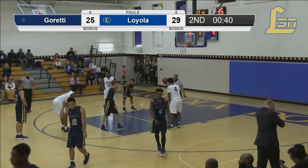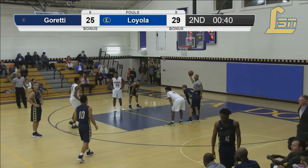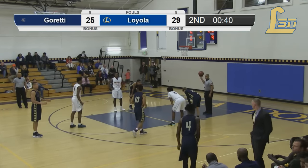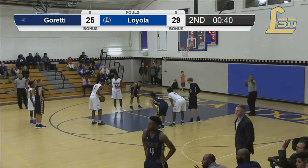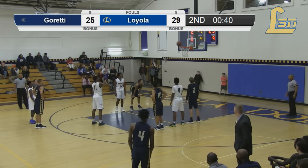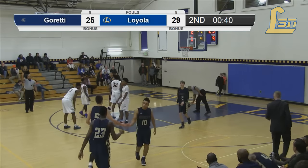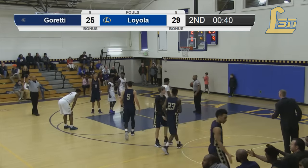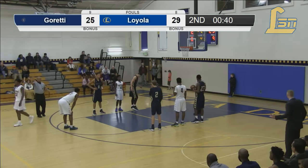Nevertheless, though, you got to be encouraged by guys like Nake drawing fouls. Nice pump fake to get to the basket. And Nake at the line. Just short. And Mack and Edwards sub out. Kuhn and Blackney come in.